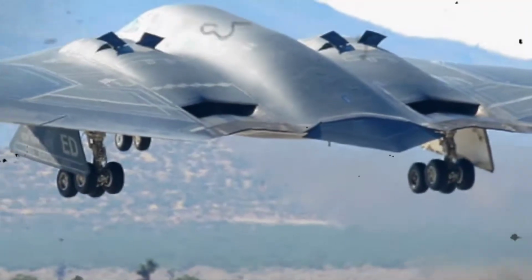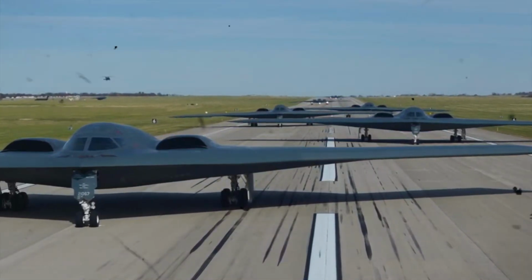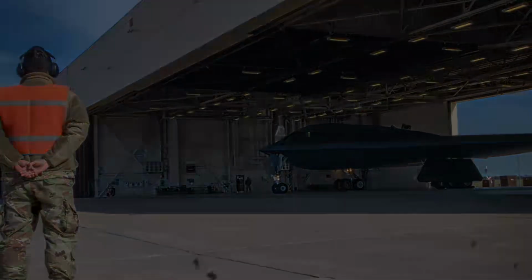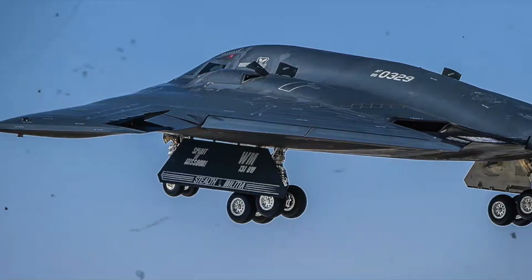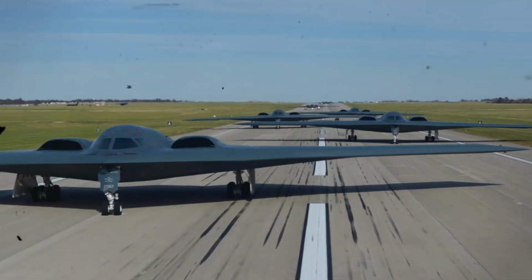In addition to combat missions, the B-2 was also used as a strategic deterrence tool. On several occasions, the United States has made demonstration flights, flying over allied territories or near regions of tension as a way of showing the world that, even over the years, the power of the B-2 was still relevant.